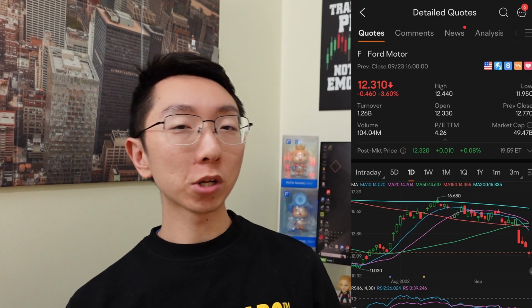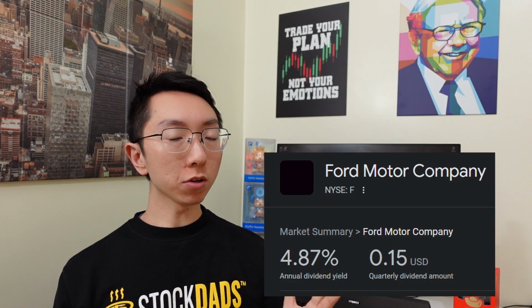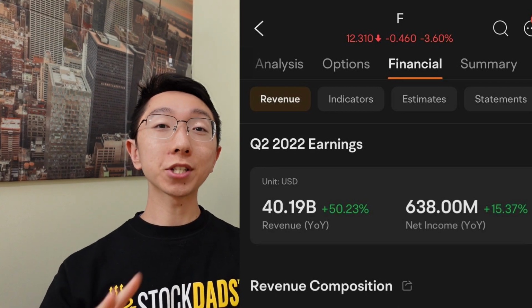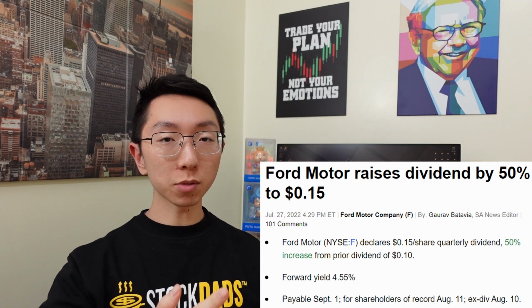Stock number 2 is Ford, $12 here as of recording, and it's in the automotive space, obviously consumer cyclicals. With Ford stock, what I like about this one, it pays a 4.8% dividend as well, similarly to O stock, but this one does offer some potential high growth here. In their past earnings report, they reported 50% revenue growth, which is astonishing. And after those Q2 earnings, the company increased its dividend by 50% from 10 cents per share to 15 cents per share.